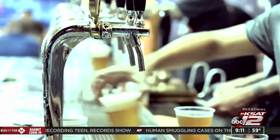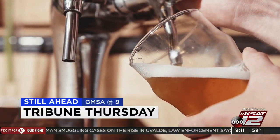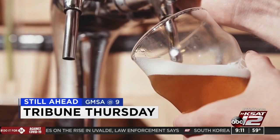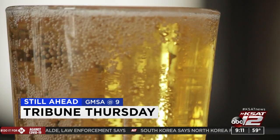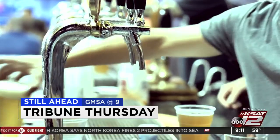Right now, it's about 11 minutes past the hour, and we are at 58 degrees. The pandemic changed restrictions on the sale of alcohol, allowing restaurants to sell alcohol on the go. Now, allowing restaurants to do this could become permanent in Texas. We're going to talk to Alana Rocha with the Texas Tribune about the future of this legislation.